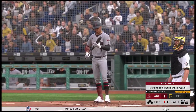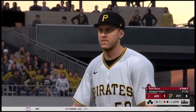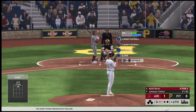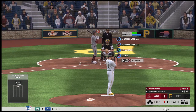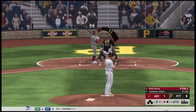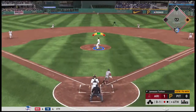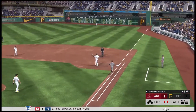Hey, love the confidence in that pitch right there, going right after one of the better hitters on this team, not afraid to execute. Little chopper back to the mound. On to first, and there are 2 down.